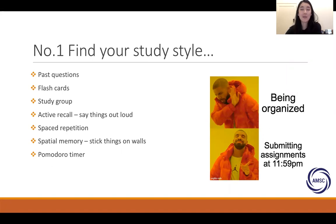Now, if you're anyone who is similar to me, I am a bit of a procrastinator and tend to leave things until the last minute. Which was kind of fine, I think, up to med school, but after you get to a certain stage, knowledge is really complex and there's so much to learn that it's quite impossible to cram in the night before an exam. So therefore, it's really important to find your study style.